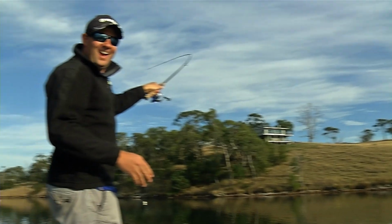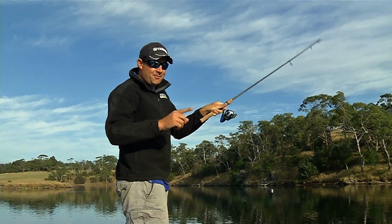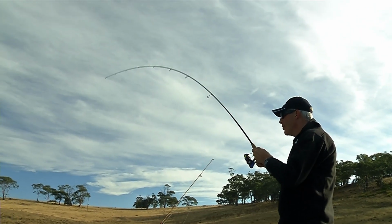Okay, Tassie bream. This one came from about that much water, and you're just sort of working that, just the edge. And we've got a couple of very nice bream on here. Oh yeah. Come on, Michael, how good is this?